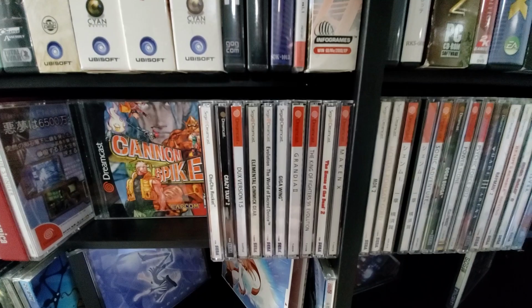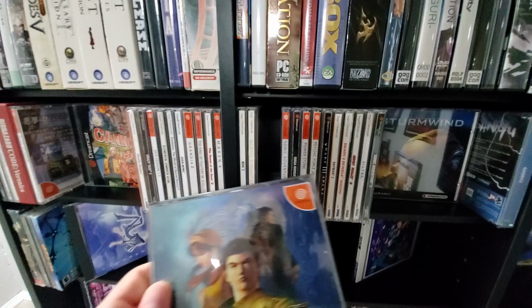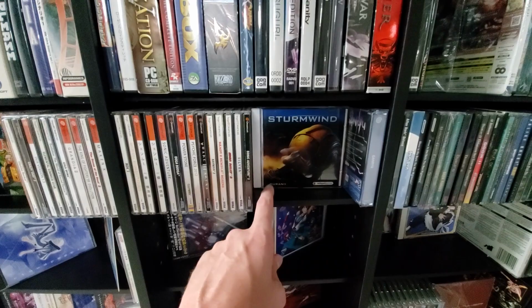Some of these are Japanese imports, of course, that I picked up on my trip to Japan. Here's Shenmue, of course. I do have the U.S. version of this, but it's disc only. It's in here with the Japanese version. They're like a dollar in Japan, or they were when I picked them up. A lot of these were Stormwind, which is a fantastic indie horizontal shmup for Dreamcast.